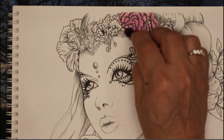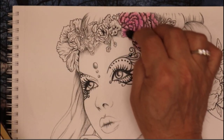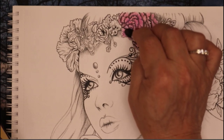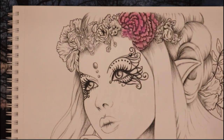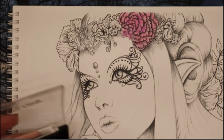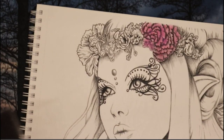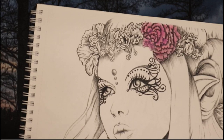Let's see if we can make this shine. Make that part shine. Okay, let's see. Okay, the other one, this flower on this side, I'm gonna do, let's wipe off this brush.